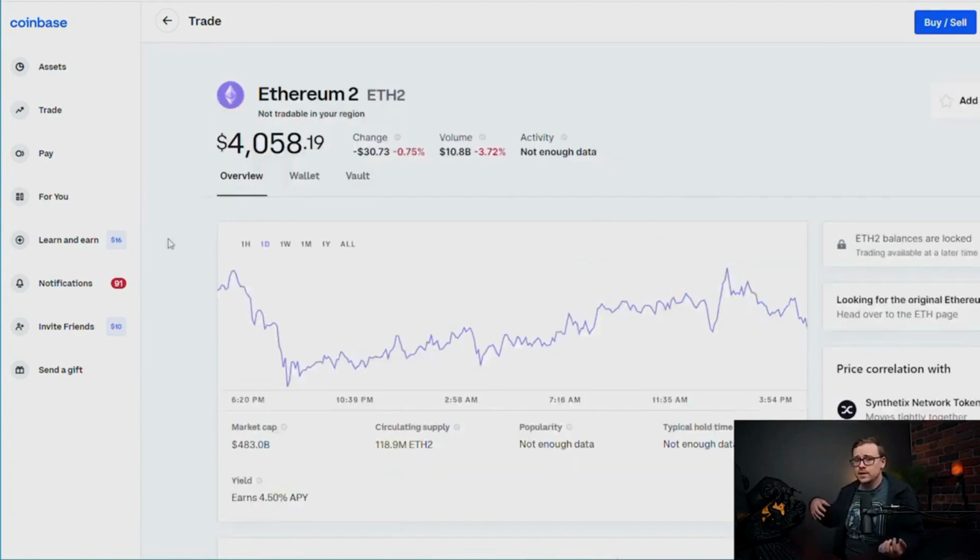Now I will say that Ethereum is not the best cryptocurrency to stake. There are other ones that give you much better staking rewards, and Coinbase is not the best website for you to stake your cryptocurrency. So this is something that you want to do your research on because it's really nice to be able to get more than 5 or 10% from staking.